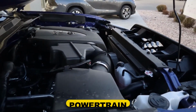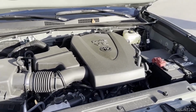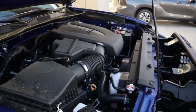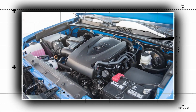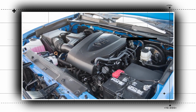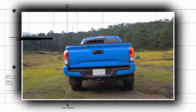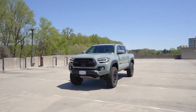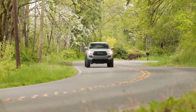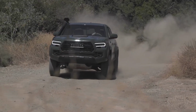Powertrain. An 8-speed automatic transmission is paired with a turbocharged 2.4-liter inline-four gas engine in the base Tacoma SR, which produces 228 horsepower and 243 pound-feet of torque. The engine output rises to 278 horsepower and 317 pound-feet when upgrading to additional trims. However, choosing the 6-speed manual transmission reduces those numbers to 270 and 310, respectively. With a 2.4-liter hybrid powertrain, buyers can electrify themselves as well, increasing output to 326 horsepower and 465 pound-feet.